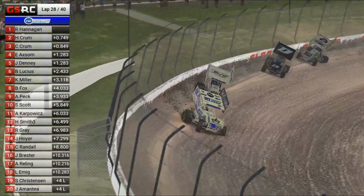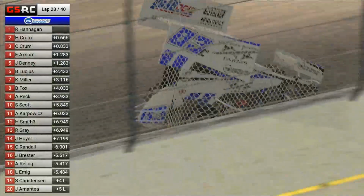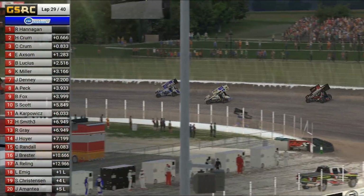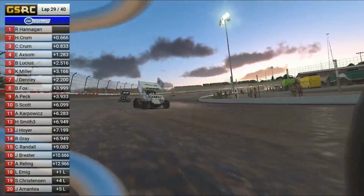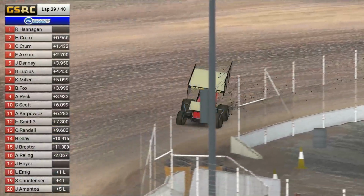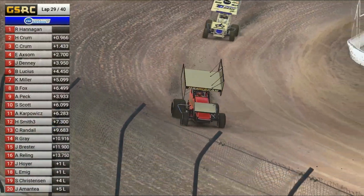And this continues. Hunter Crum manages to hold on to second. He's got his Chance Crum behind him. Caution flag's going to fly once more. We're going to have just under 10 laps to go when we get back green. This incident was further back in the field once again.